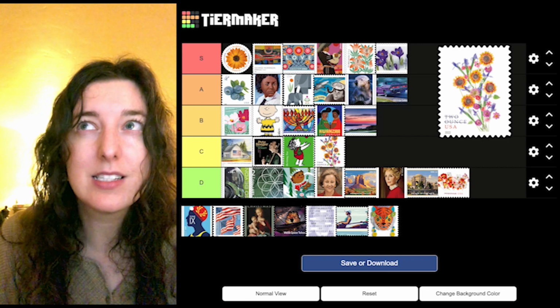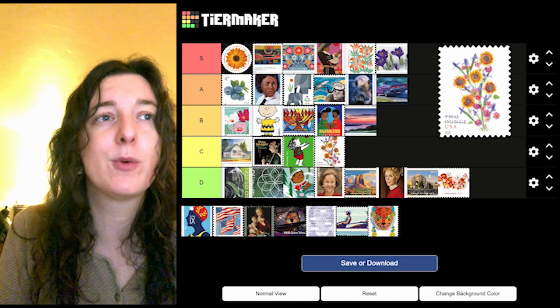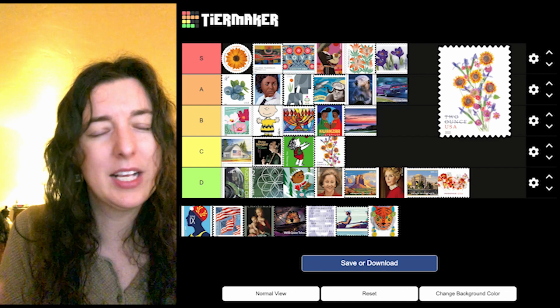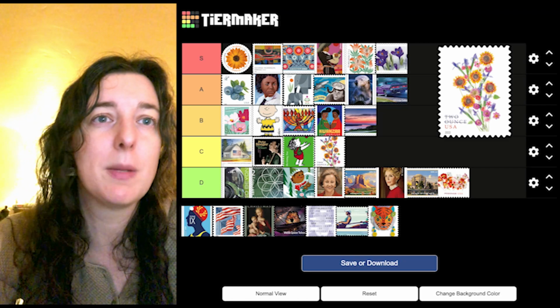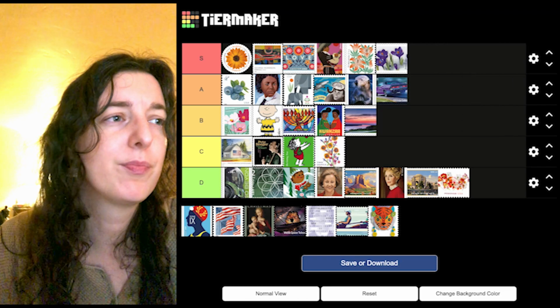I haven't seen these in person before they got mailed. I saw them on an envelope after it was mailed. It's definitely a little bit bigger because it's a 2-ounce stamp, and I think it needed that room, but still there's just a bit too much white space that makes the stamp kind of just fall into the envelope.